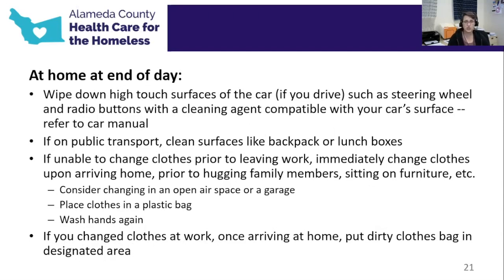If you can't change clothes before leaving work, immediately change clothes upon getting home, before hugging family members, before sitting on furniture, etc. Consider changing clothes in an open air space or a garage. I did a shift, I got home, I took everything off on the back porch in the dark of night, went inside and ran into the shower. So those things are absolutely good to do.